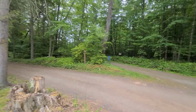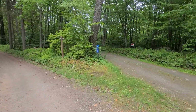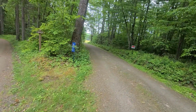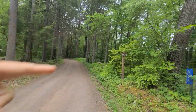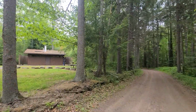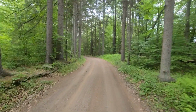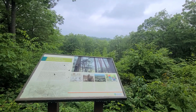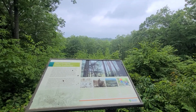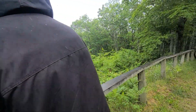Cool. Vista, guys. There's a vista down here. Let's go check it out. That's private property. So, can't go that way. We can go this way. Honey, down this way is a vista. Walk down this way, see what we find. Here we are on our back road trip that we found another spot. As you can see, it's raining out.